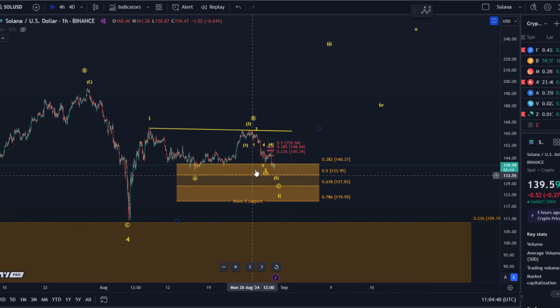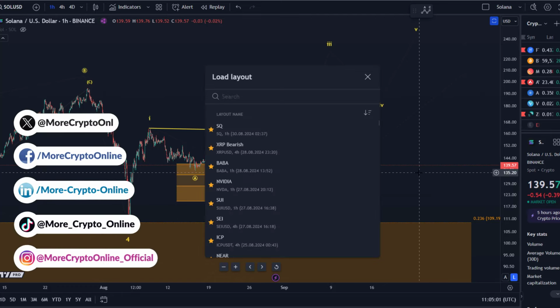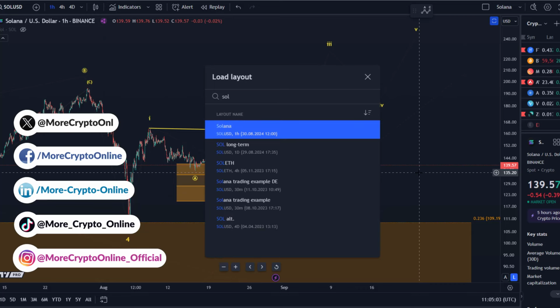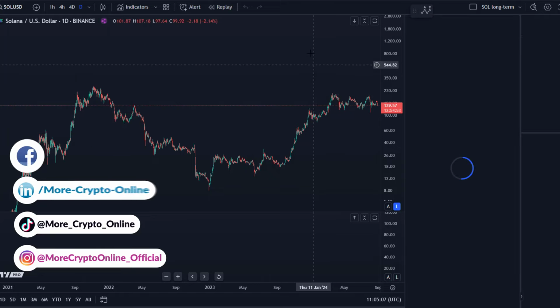On the Solana chart, we are still in the same structure overall. Yeah, this potential 1-2 setup with support down to $119.59. Below $119.59, however, a more bearish interpretation needs to be adopted. In this case, I would probably assume, and we need to be prepared for that, also due to the bearish setup that we see at the moment on the Bitcoin chart. Of course, it can be invalidated on the Bitcoin chart as well.